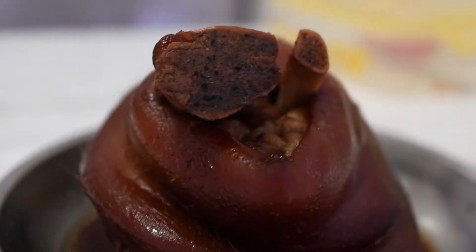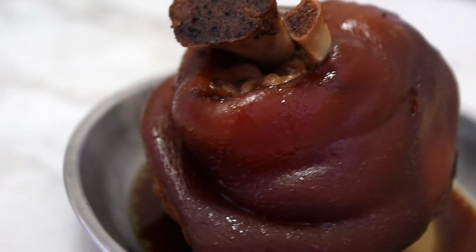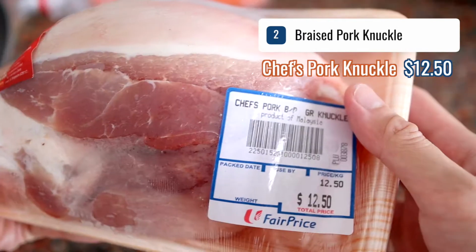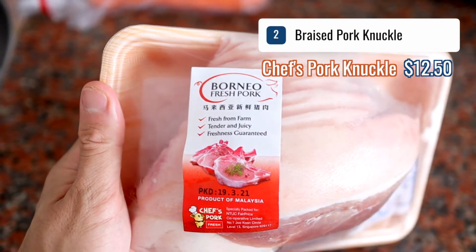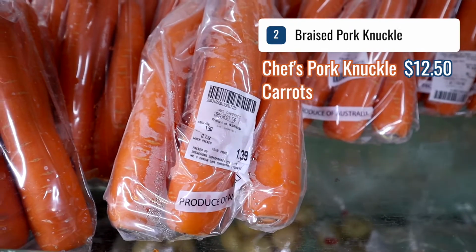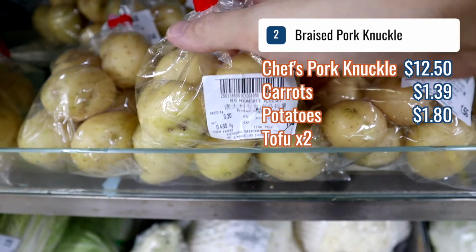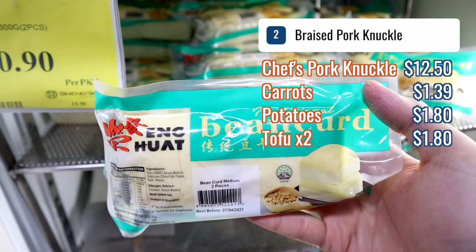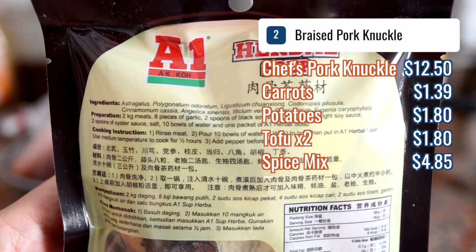The next day, I did another classic dish, which is a slow braised pork knuckle. I cook it using my favorite chef's pork knuckle, which I got from NTUC for $12.50. I like the name of it because it makes me feel a little like a chef at home. I also got some carrots for $1.39, potatoes for $1.80, and 2 packs of tofu for $1.80 from Sheng Siong. To make the rich broth, I used this spice mix and followed the free recipe.